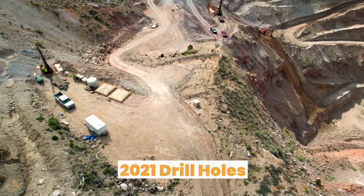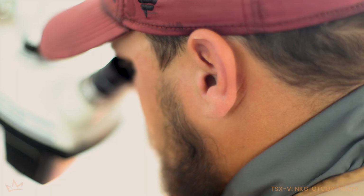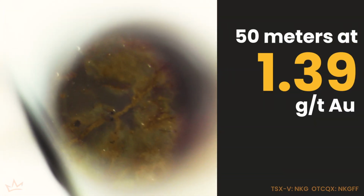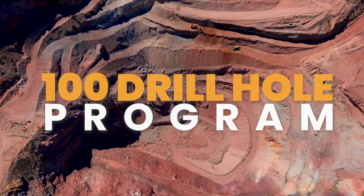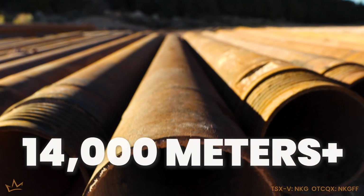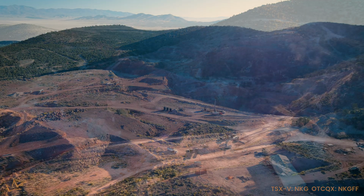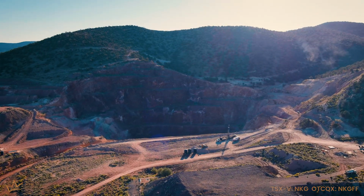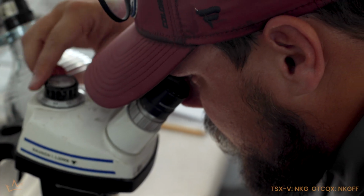We had a hole that ran roughly 120 meters of 1.49 grams, and then we had a hole that ran around 50 meters of 1.39 grams per ton. We have a planned 100 drill hole program, approximately 14,000 meters by the end of 2022. Our main priority is to really try to expand both to the north, the south, and to the west. From our drilling in 2021, we have evidence that this is much broader than previously thought. And I'm really excited to show you around each spot.